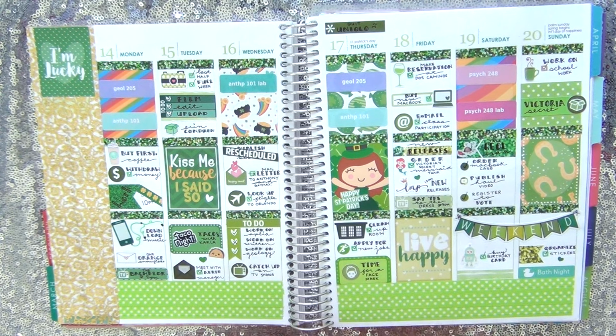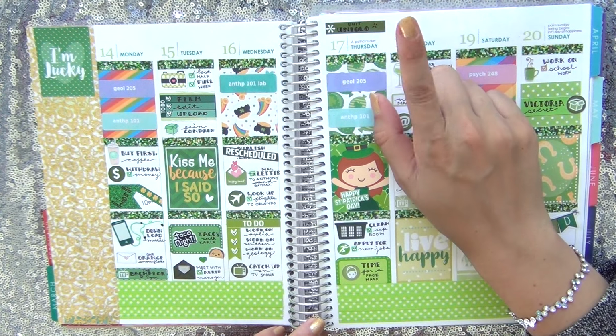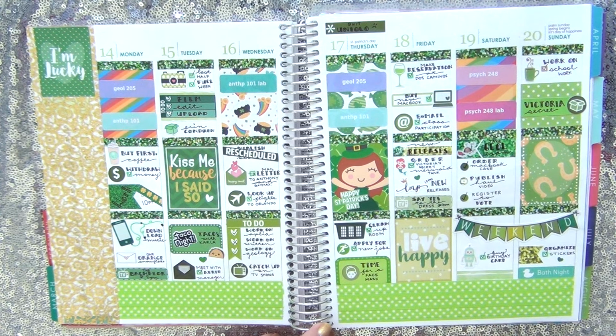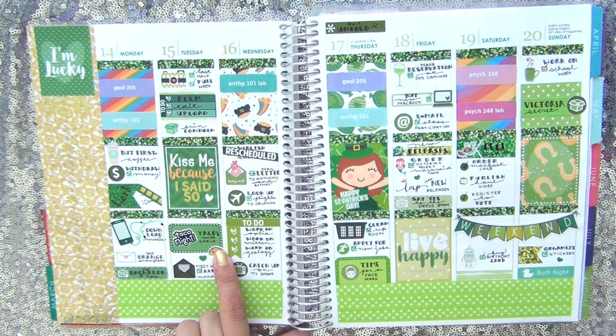Again, I didn't do anything for St. Patrick's Day. I see the sticker and it says quit Uniqlo because they transferred me, and then I was like, nope, not doing it anymore, so I quit again. And then that was it. I just like the designs of this kit. I like all the greens together. I never usually do a one colored week, so this was a lot of fun to do and pull in different colors of green and everything like that. And a week with tacos, you can't go wrong.